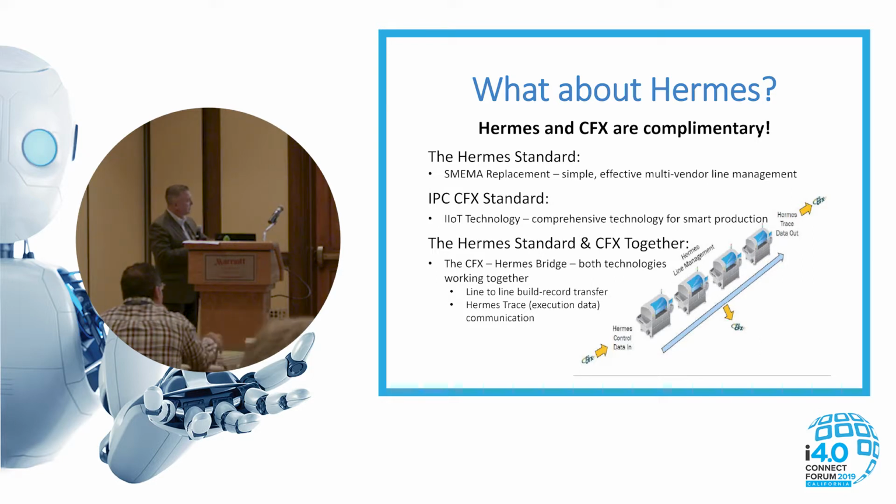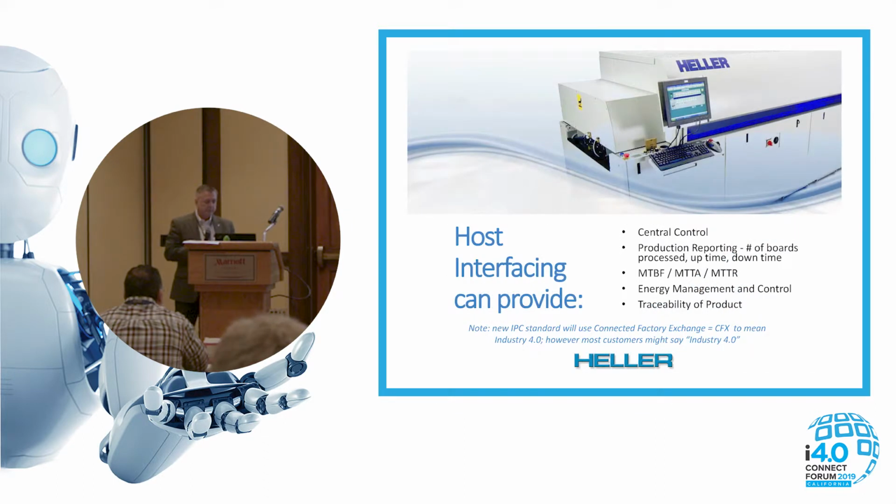Machine talks to machine, talks to machine. And CFX is a host-computer communication where the individual machines talk up to the host, transfer data back and forth that way. So everybody here knows the benefits of host-computer interfacing. Central control, you get a lot of good data and traceability.